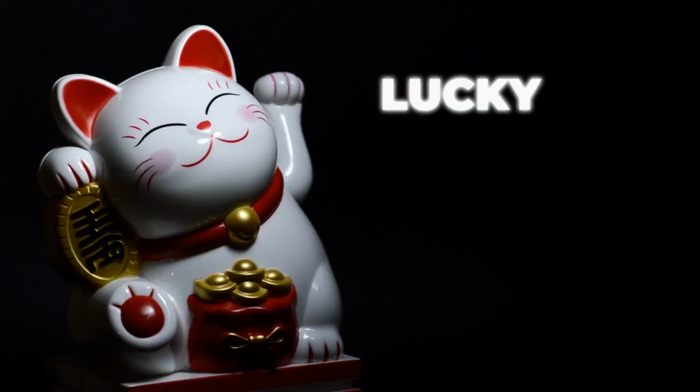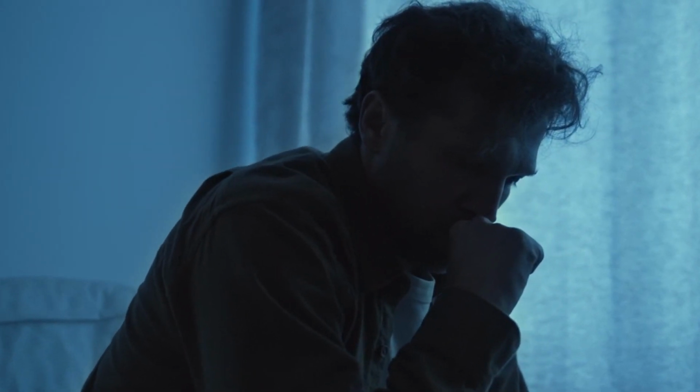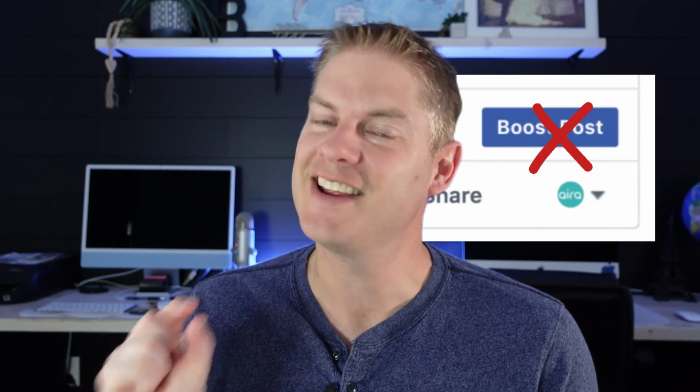Lucky for you, most think that this is the only way to run a Facebook ad, and therefore they don't get results and they actually quit and give up on Facebook ads. But I'm here to tell you there is another way. You can get leads, but the blue boost button is not that way.